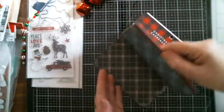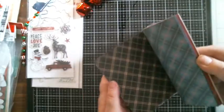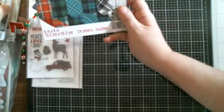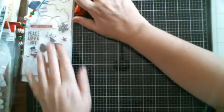And another paper pad. Oh, plaids. Print. What do you call that? So that is one purchase from her auction.